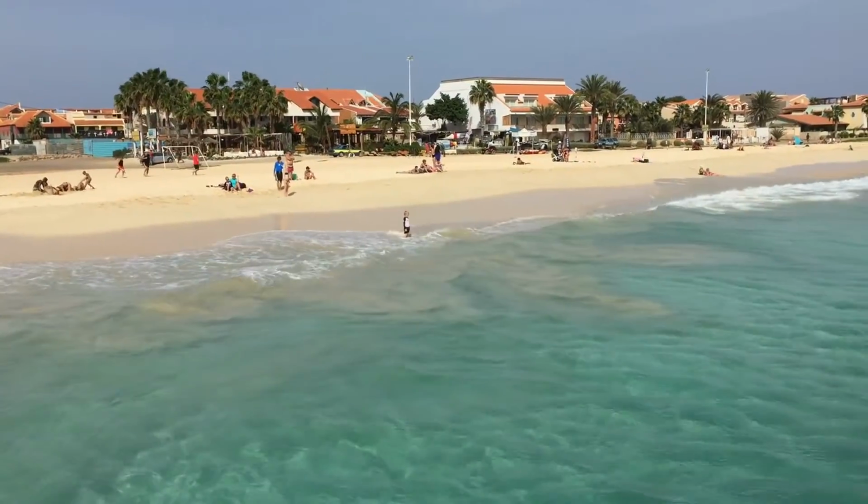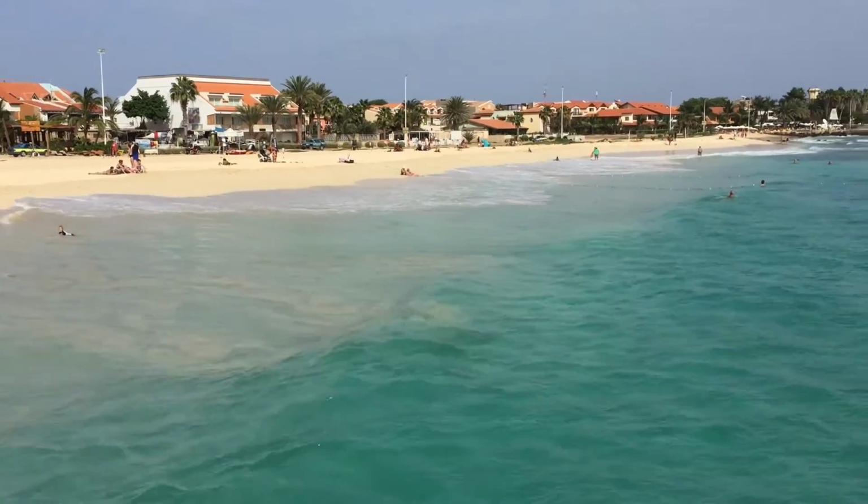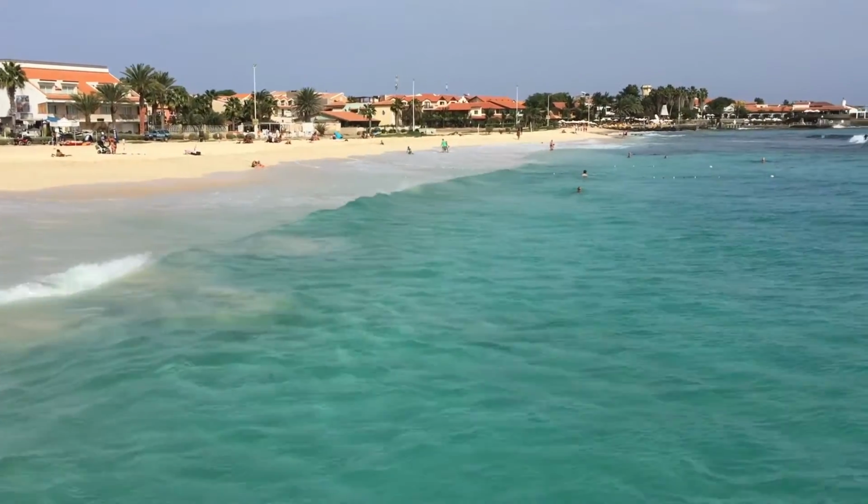Here, I'm out on the jetty now looking back towards the blue sea and the golden sands in the town, and the water is wonderfully clear here, and I'll show you a few images of the scene here.